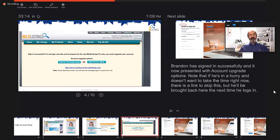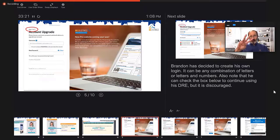But in Brandon's case, he's going to go to create your own login, and this starts the 3-step process for creating that login. My bank did this recently, and it asked me to stop using my account number and to create my own login. So I had to go through something just like this. The first thing is you can create your username if you have an idea of what you want that username to be, or you'll notice there's a little checkbox here that says, or use my license number. However, as I mentioned previously, it is less secure.